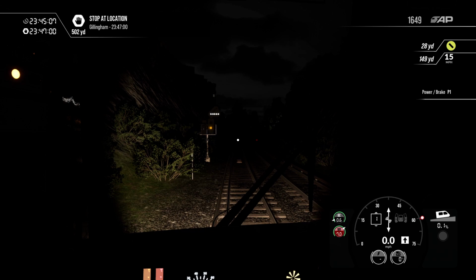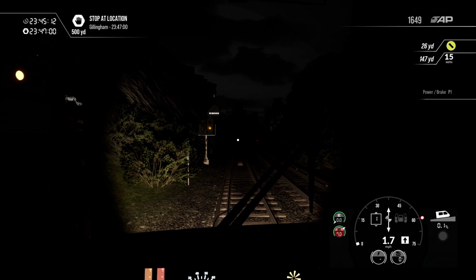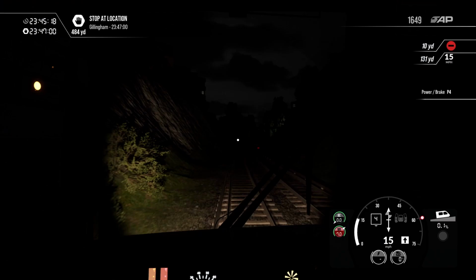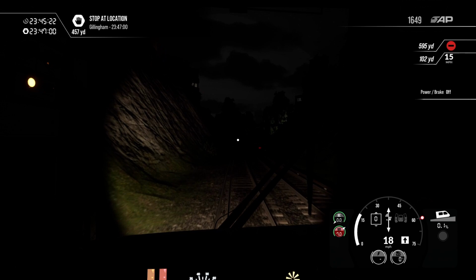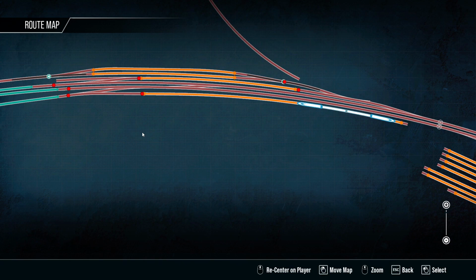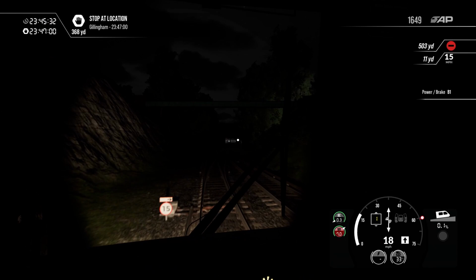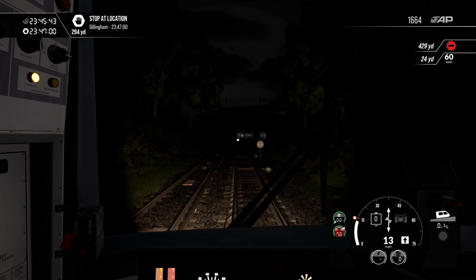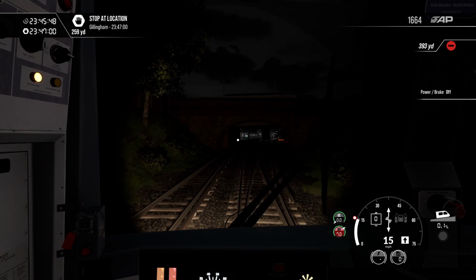Not sure if that's intentional or not, but as soon as it seems that we come to a complete stop, the signal changes. Happens all the time. I don't know if that's just a coincidence, or we'll take a look at the map. All right, it's just 15. Let's slow down here. If we go up here, yeah, it doesn't even seem like there was a train there, so it must just be a coincidence. Pulling into Gillingham now.